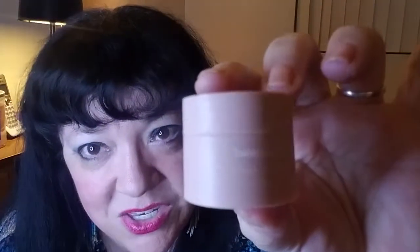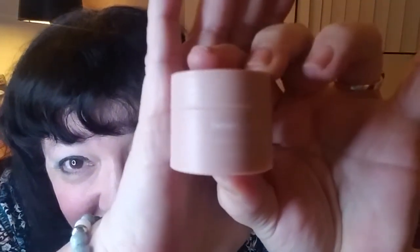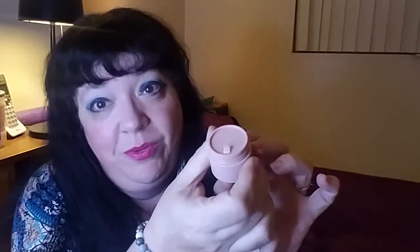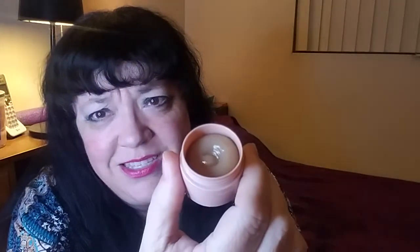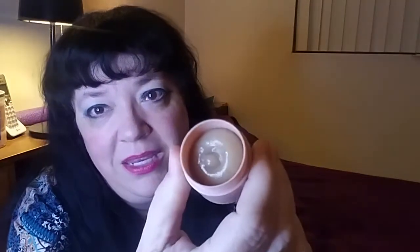They really need to work on their packaging. I mean, seriously, that is nondescript. You can't even see. It's like beige on beige. How do they even do that? So it does have a little pull tab lid. And it's like a super pale, like, I can't even call it caramel. It's almost like a whipped honey.